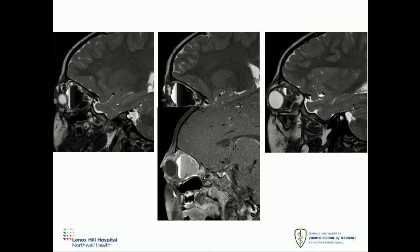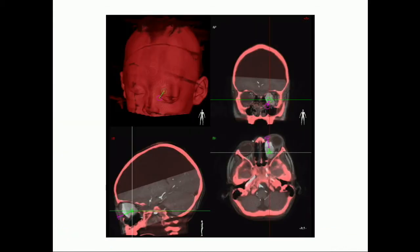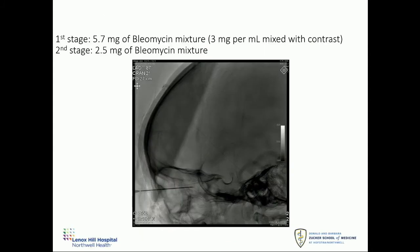These are other views, and specifically looking at the contrast study in which there's no enhancement of the lesion, different from a venous malformation in which there will be enhancement. You can do expert CT if you have a Philips, you can do DynaCTs with the Siemens machines to localize the lesion and make it a safer procedure to avoid hitting the eyeball.